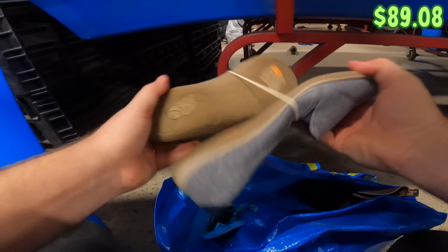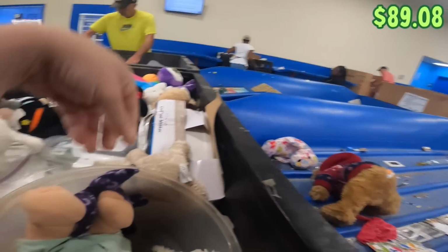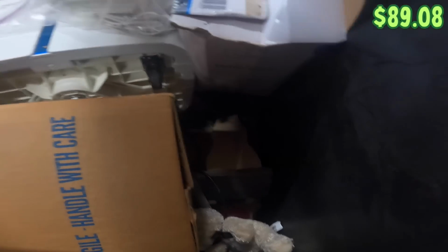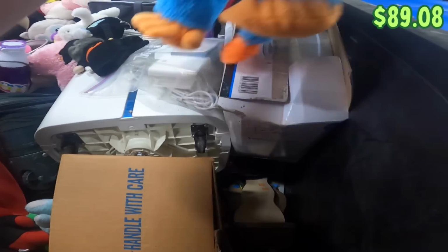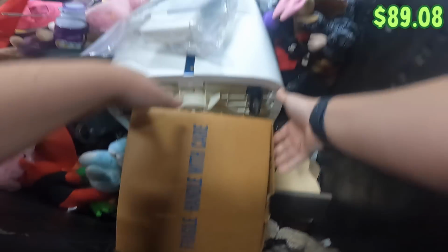Also grabbed a couple other smaller things. These Dr. Scholl's memory foam shoes in almost like new condition. Pikachu. I've worked for 2 hours to see you, girl. Oh my goodness, hello.